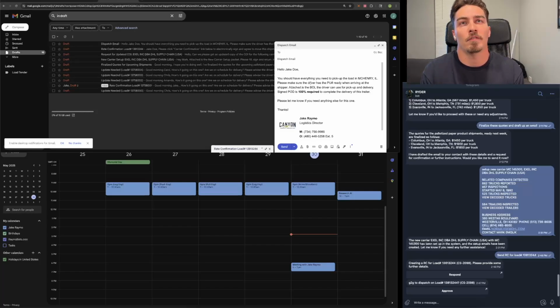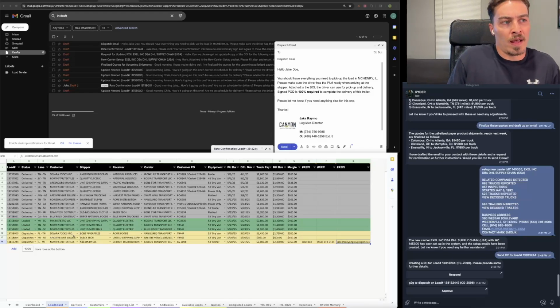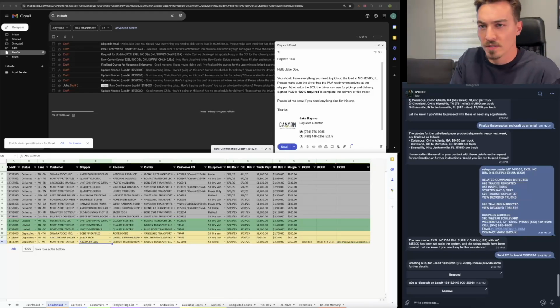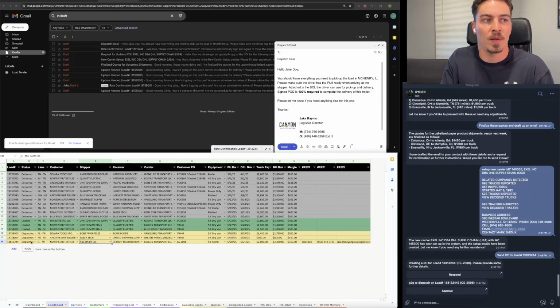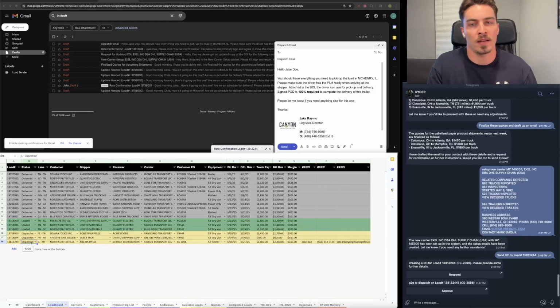Hello, Jake Doe. You should have everything you need to pick up this load in McHenry, Illinois. Please make sure your driver has the pickup number ready. Signed POD is 100% required. Yada, yada, yada. So I will go ahead and now send this dispatch email over to the carrier. And basically they're good to go now to pick up that load. And you can see on our load board that row that used to be blue saying it was covered is now tan, saying it's been dispatched, meaning we have sent the carrier all of the instructions to pick up the load. He has everything he needs. We're just waiting on their confirmation now to mark the load as loaded.